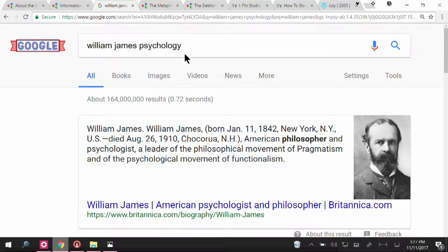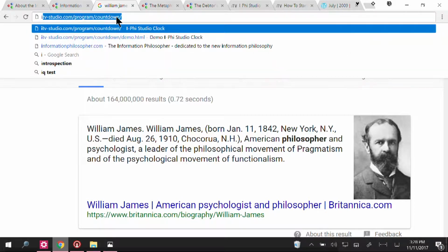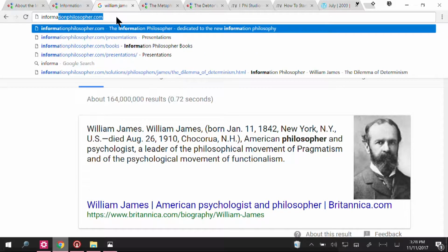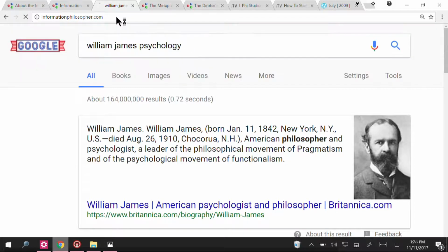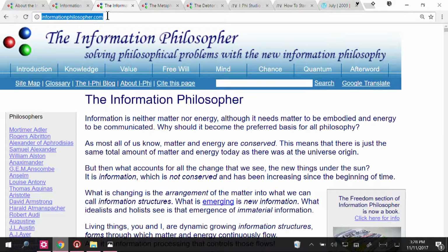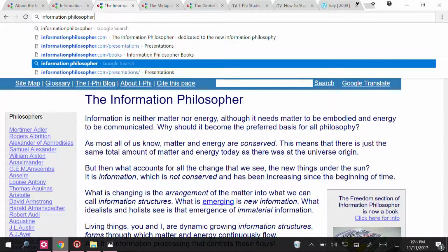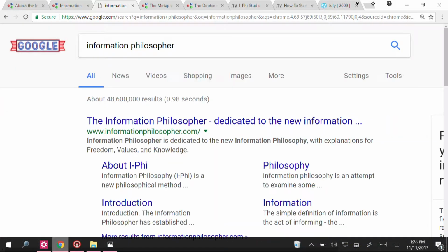One of the things I like to do on Google itself, or let's go up to our location bar and type in something like information philosopher, and there it is coming up for us, so I can just slide over here, and it went directly to our website. That's not exactly what I wanted to have happen, so let me back it off to just information philosopher, and here's a search for information philosopher. That's a few items down in the Google suggestion. Let's try that for a moment.